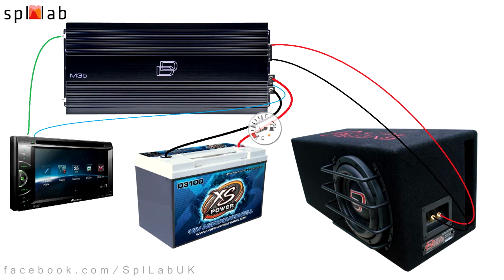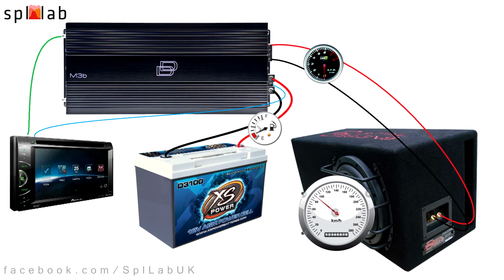Think of your power like the gas in your car. A petrol gauge here would tell you when you're running low so you can turn it down and prevent damage. Your amplifier's output is a bit like your engine speed, and a rev counter here would tell you how hard you're working the amplifier. And finally, the amount of bass from your subwoofer is a bit like your speed, and a speedometer here would tell you how loud your bass actually is.